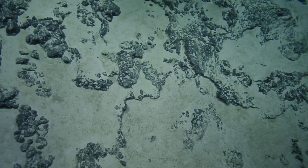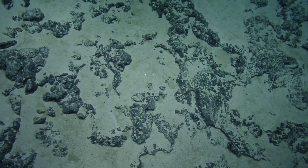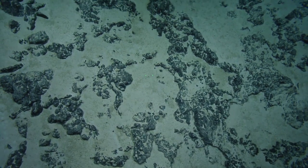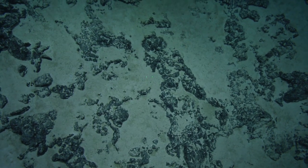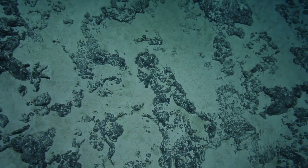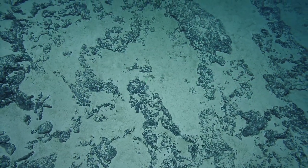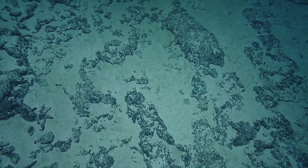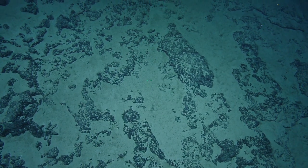Let me double check. Let me just pull up the other and get the actual depth. Yeah, so maximum depth is right at 1,900 for the summit. And so that's the shallowest point on this feature. And so most of the features we have dove on so far have been taller.